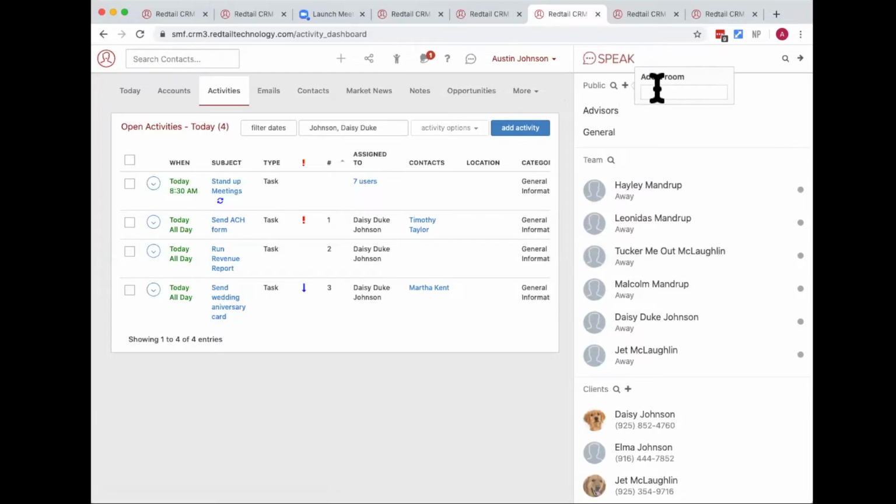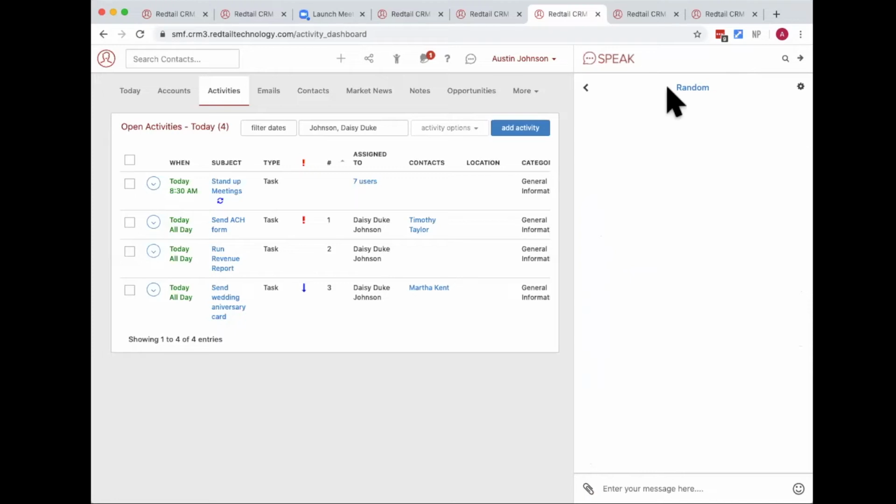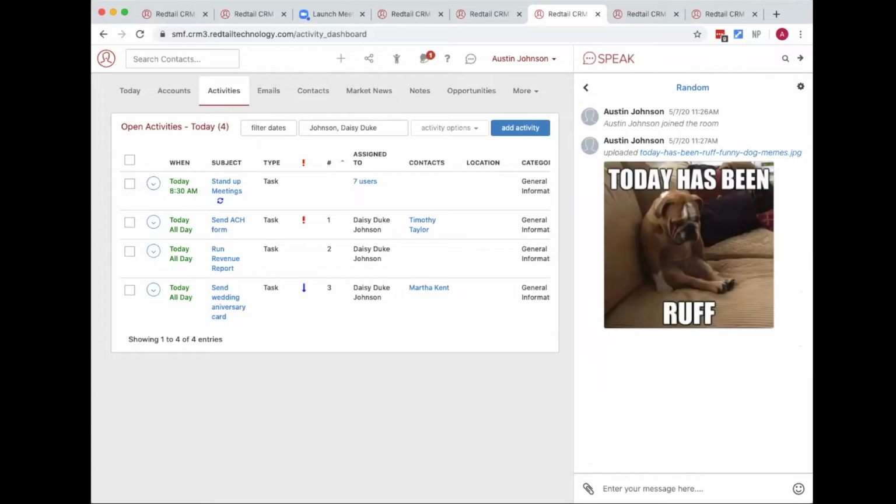And so this is just a room where we can go and we can just share maybe some funny picture that we saw or video that we watched. And so what I would do here is I might find a nice, cute dog pic on the internet here and share that with my team so that way they can enjoy my lovely picture. Today's been rough, it's a crisis and I'm sad.